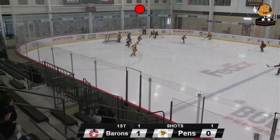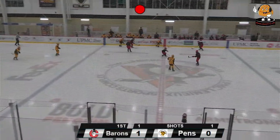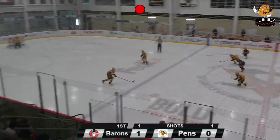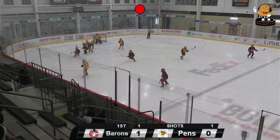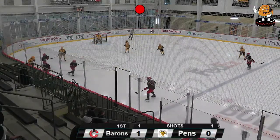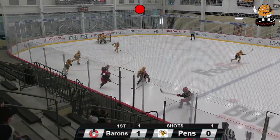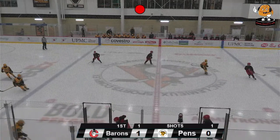And reverse by Foligno. He goes up to Schaefer. Schaefer goes up to Vickers, and the Barons gather at their own blue line. They go wide. Nice movement there of the puck. And back into the Penguin zone. Vickers with a nice back check. Puck gets dumped up to Armstrong. And Armstrong does battle. And pushes it past one, now two. Back to center red. And the Barons will regroup.